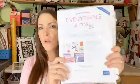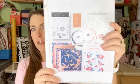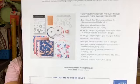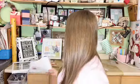It's exclusive. You can only get these items through May 31st or while supplies last. Who knows if it's going to sell out? We don't know. Let's see if this one looks any better without the plastic sleeve. So we don't know if it's going to sell out. We don't have a clue how many they have. 80 bucks. If you would like it, go ahead and grab it now. And of course, if you're a demonstrator, you can order that with your discount and get host benefits and all that stuff.